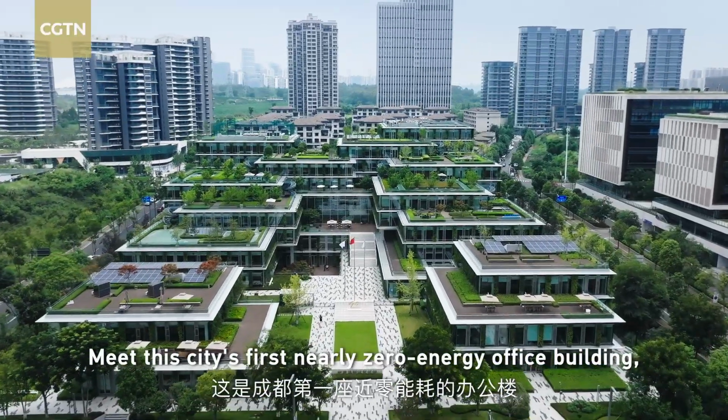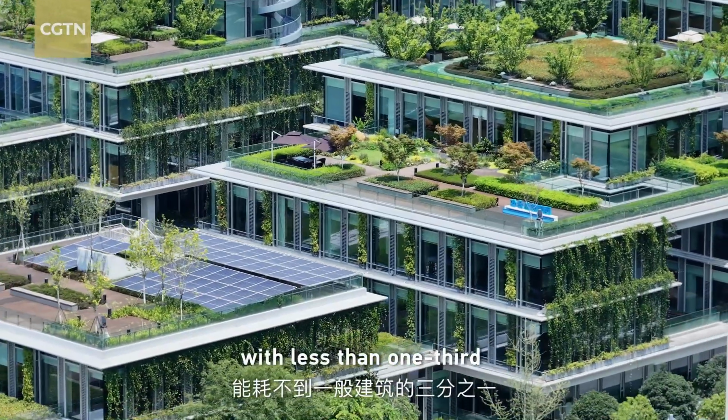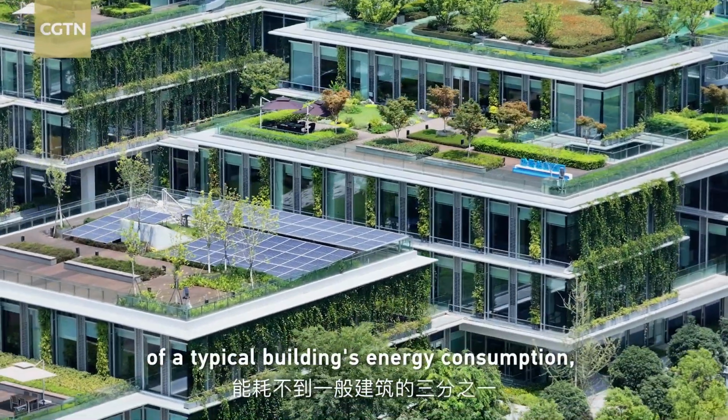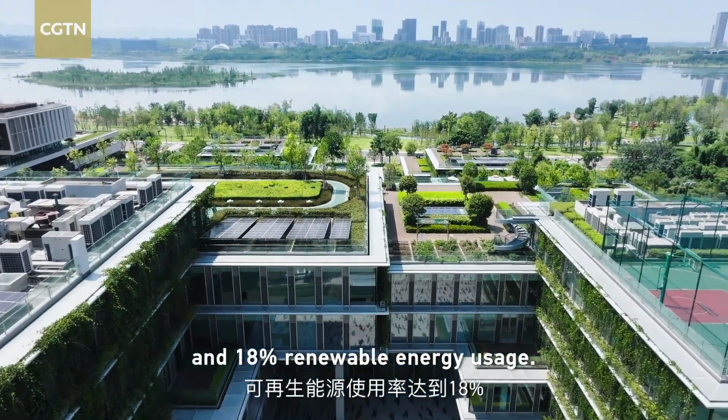Meet this city's first near-zero energy office building, with less than 1/3 of a typical building's energy consumption and more than 18% of renewable energy usage.